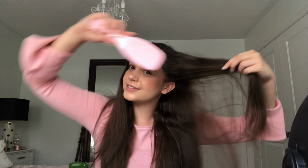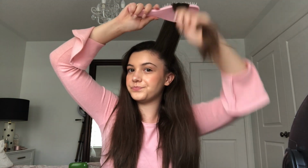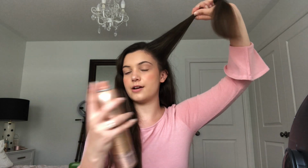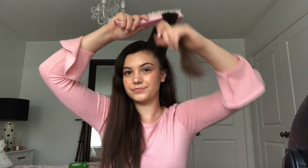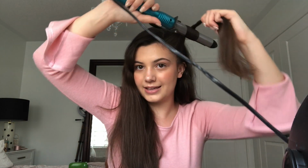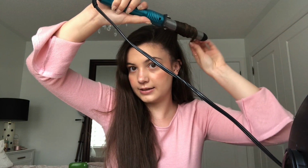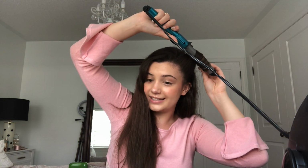Would be really nice. So what I'm gonna do is I'm just going to take a piece and brush it up. I'm going to take my hairspray. This is the Nexus New York Salon Care, and I'm just going to spray it because I really want this to hold. Then I'm going to comb this through. And then I'm going to take my curling iron, and I'm sorry that the cord is in front of my face, but I'm going to wrap this around like this. And I'm going to hold it there for a bit. Just let it heat up and really sit.